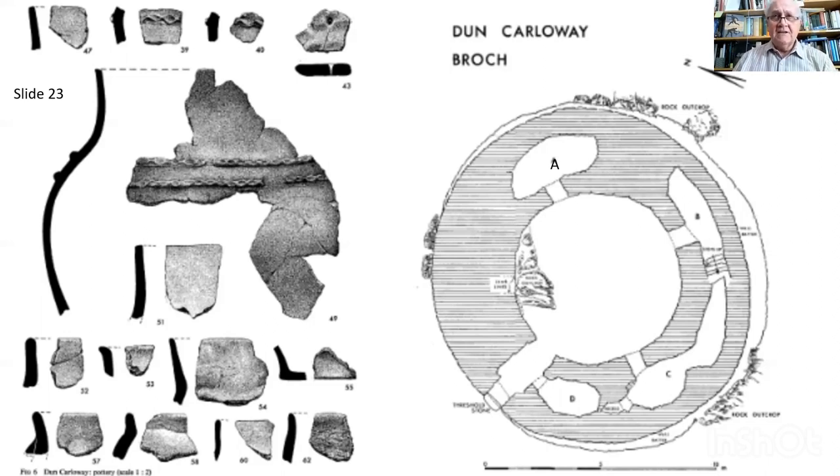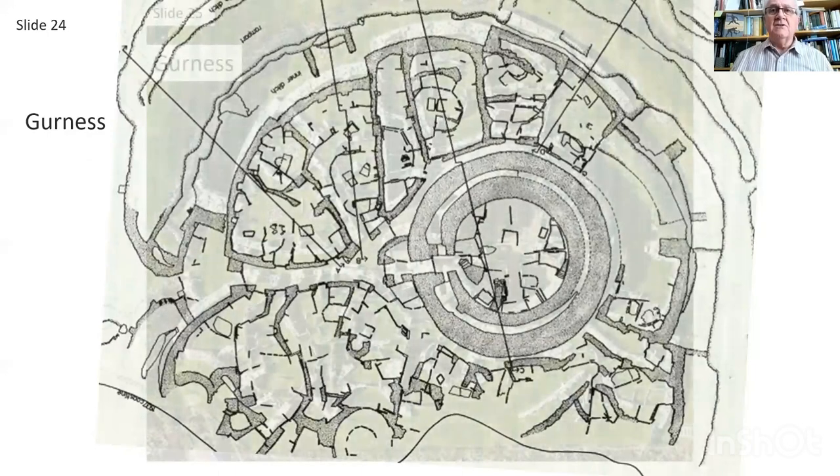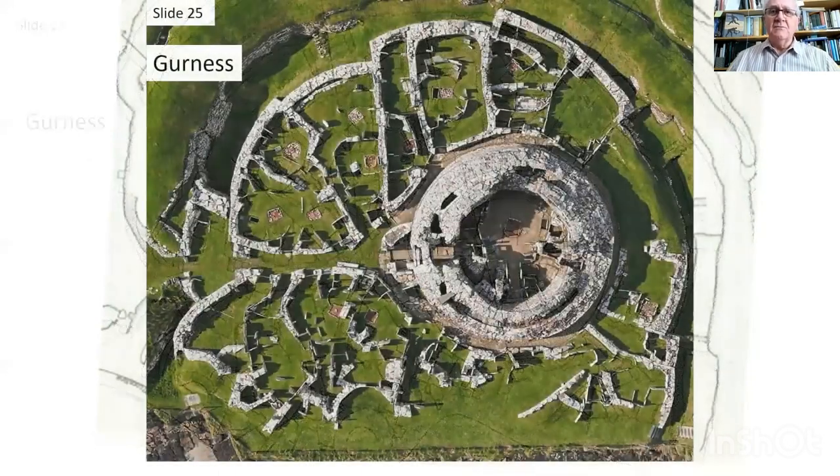Now, I'm going to depart from Dun Carloway for a moment and turn to some of the northeastern and northern brochs of which I've spoken. Next slide, please, shows Gurness. One of the main points I want to show you here is that these brochs on the east coast and in the northern lines have often been built up inside or completely built over with later houses. This shows the broch at Gurness heavily encumbered with secondary buildings that surround it.